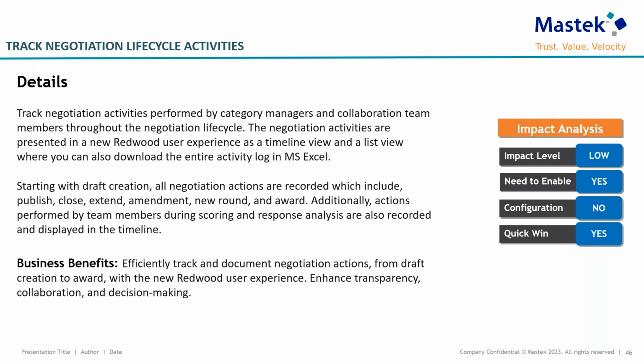The next feature is track negotiation lifecycle activities. Imagine you are involved in negotiation deals for your business, and this update allows you to keep a detailed track of all the steps taken during the negotiation process, from creating the initial draft to actions like publishing, closing, extending, making amendments, starting a new round, and making an award. Every step is recorded. This information is presented in a clear timeline view, making it easy to follow the negotiation progress. You can also view the actions in a list format and even download the entire activity log in Excel. This feature ensures transparency and a comprehensive record of negotiation activity, helping everyone involved stay informed. It is an opt-in feature, so you need to opt in for it if you want.